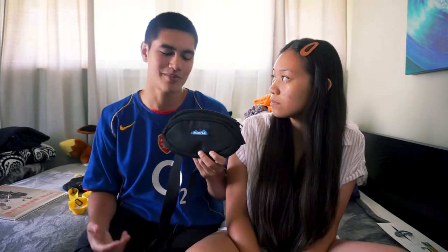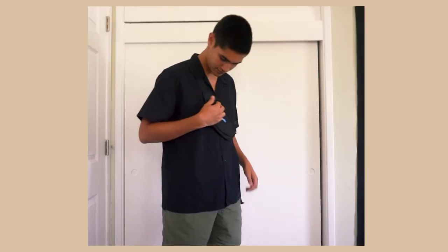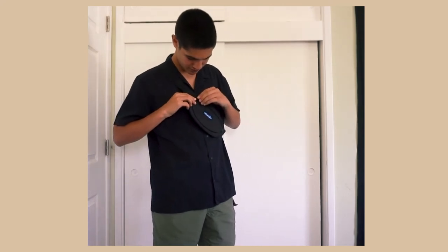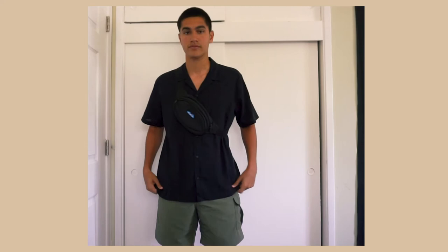I know people have the Supreme ones, they have the Kappa ones, and I think those are cool. I just don't really want to wear a big name brand, but I found this one, Kavu. I don't really know the brand, but I really thought their logo was cool, and the light blue would be cool to pair with some of the t-shirts I own. I might put a patch over it. I haven't decided, but we'll see.